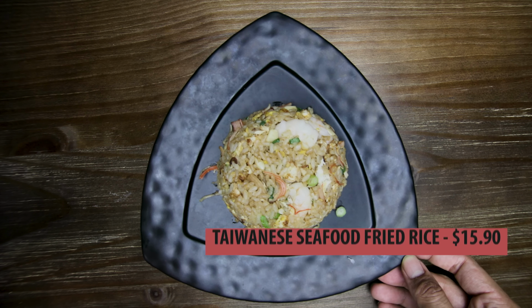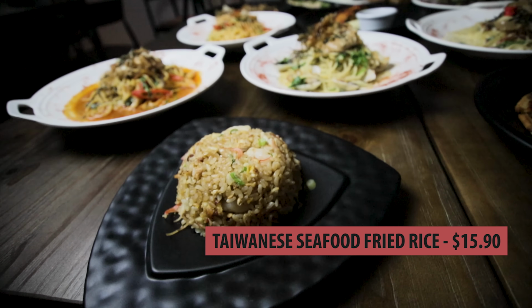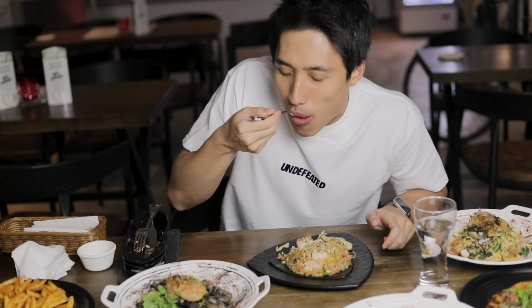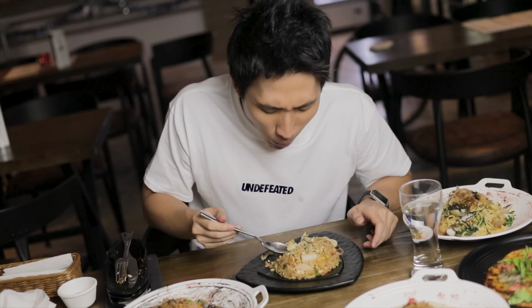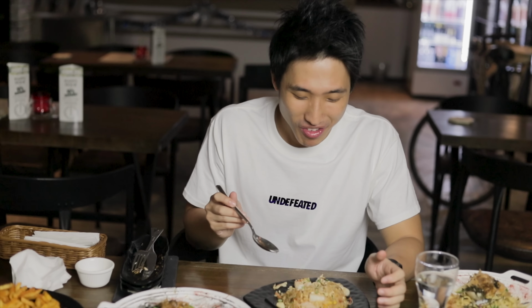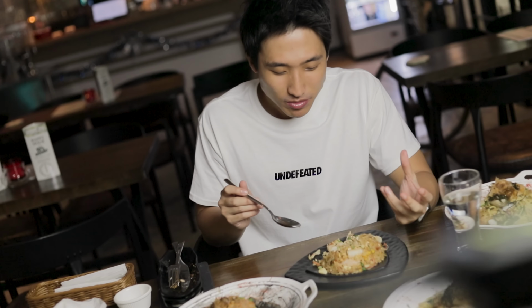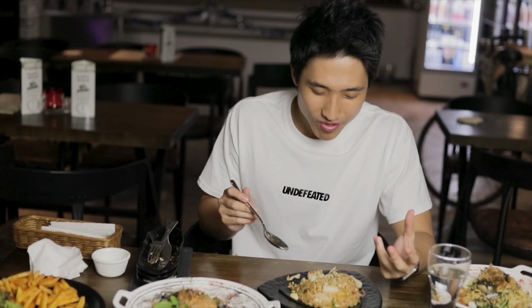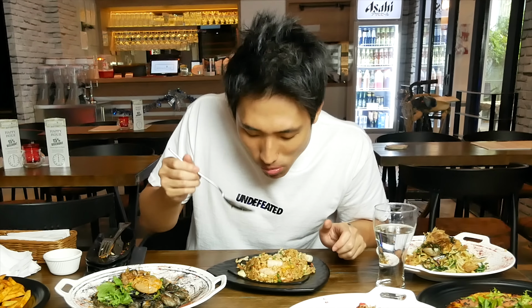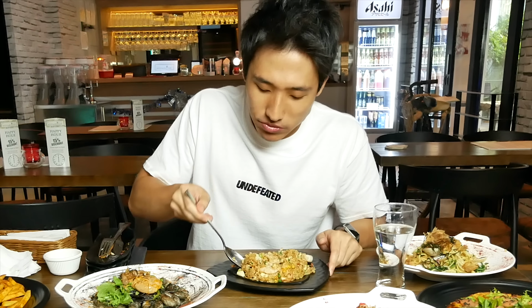Okay, next up, seafood fried rice. It's got a lot of seafood though. It's very noticeable, all the chunks of prawn, squid. It's really very good. Very, very garlicky. And yeah, just very good. I mean, it's got a very nice wok hei flavor to it. It's seasoned very nicely.